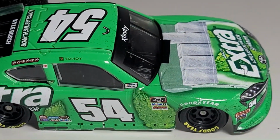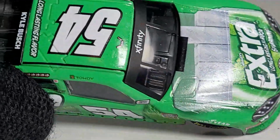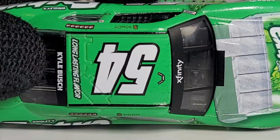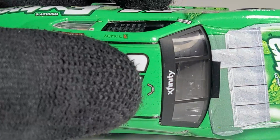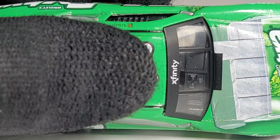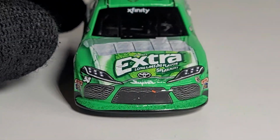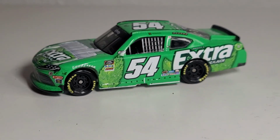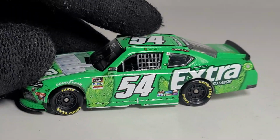Look, I like how the tip of that spearmint leaf is just touching the race car logo. Like, oh, come to me. I didn't realize it, guys. Look at this. There's even buildup on top, long-lasting flavor, and an upside down 54. Yay! Look at this. I think all the other diecasts have camera logos as well, guys, for the front camera. Really nice. But let me tell you what, man. Now, the $1 million question of the day: is this my favorite paint scheme of the bunch?